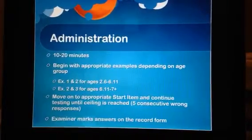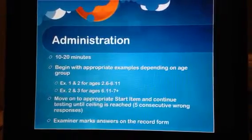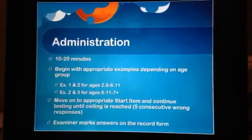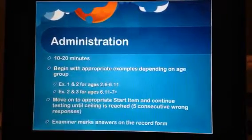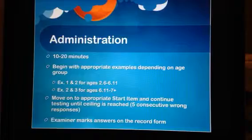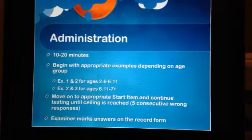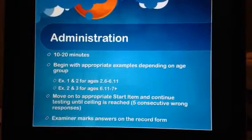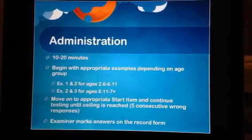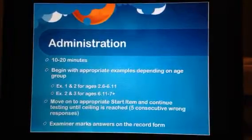Administration usually takes between 10 to 20 minutes. You will begin with the appropriate examples depending on the person's age group. So examples 1 and 2 are administered for ages 2 years, 6 months to 6 years, 11 months. And then beyond that age, you'll administer examples 2 and 3. And following the examples, you move on to the appropriate start item, which is listed very obviously on the testing easel. And you'll continue testing until the ceiling is reached, which is 5 consecutive wrong responses. An examiner will be marking all of the answers on the record form while they are testing the individual.